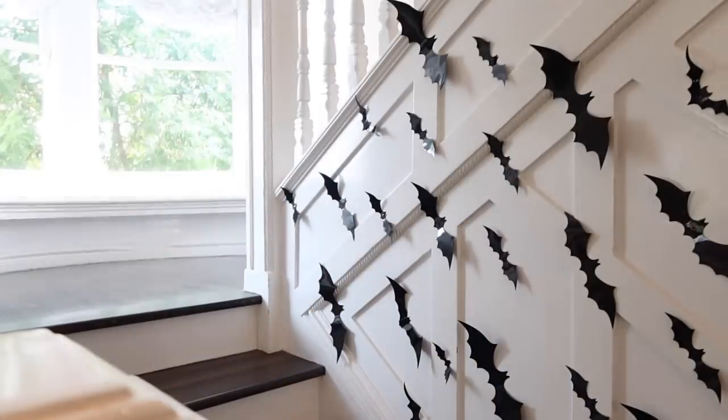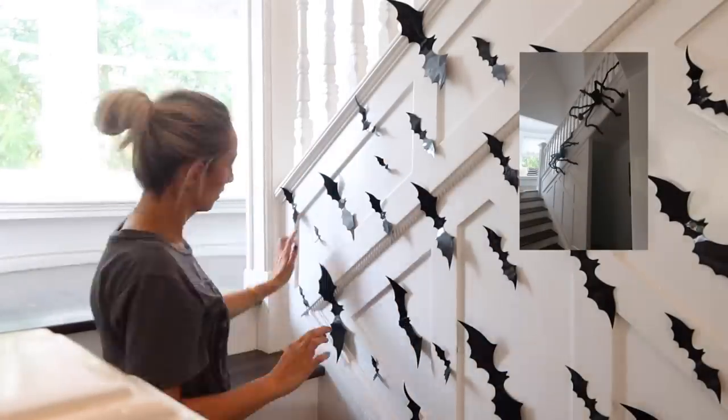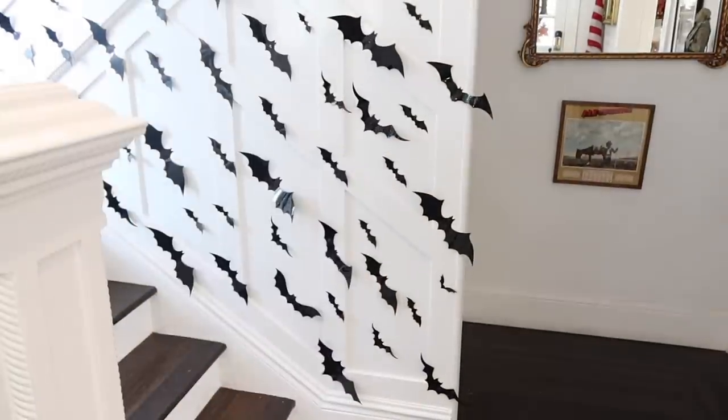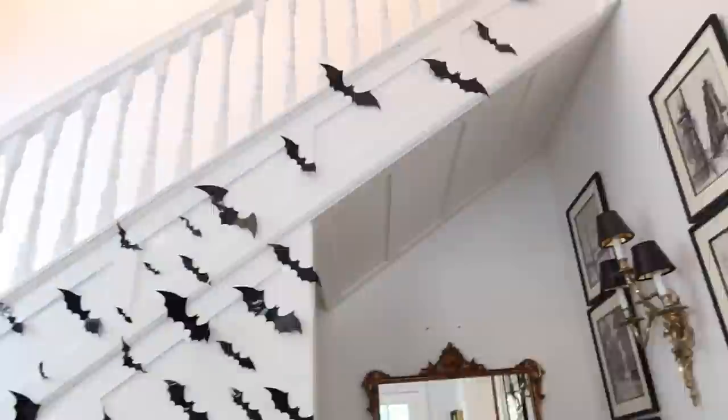I wanted to show you guys what I did last year. We just did two giant spiders kind of coming up the stairwell, and I loved it, but I'm really loving the way these bats are turning out.